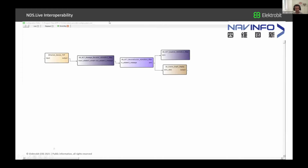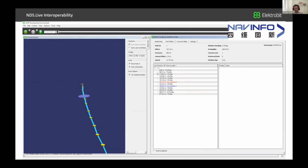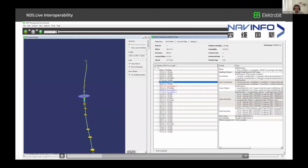Of course, we tested it also with the NavInfo backend. You can see it's the very same configuration. In our tooling, it's merely changing the authentication towards the backend and the uniform resource locator, obviously, to connect. But you can see it's pretty similar to how it looks in the display.